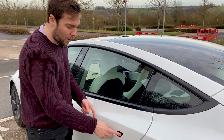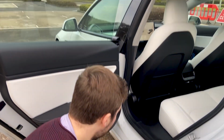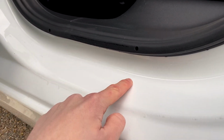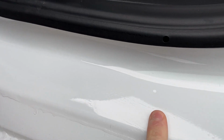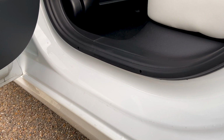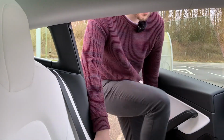I've mentioned this one before, but in the rear passenger footwell, on the door seal of the car, there is a little rock dent. It is very hard to see on camera, but hopefully I can show it to you. There is a little dent right here in the paint. With it being a white car, it's very easy to hide, to be honest, but hopefully you can see it right there. It's like a rock got stuck in the door, in my opinion, and then they slammed it closed and it put that little dent there.